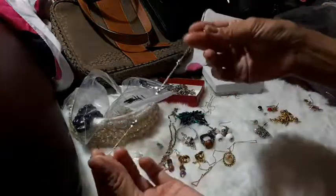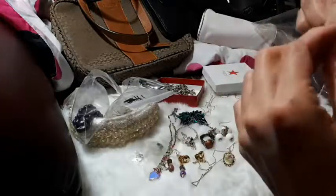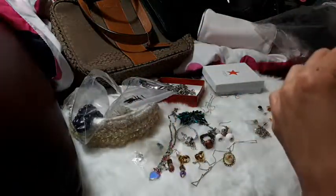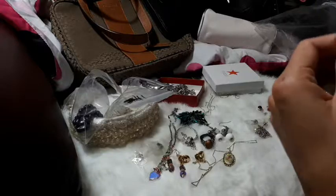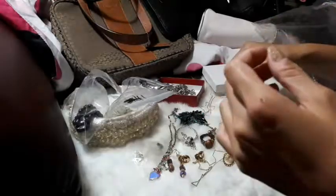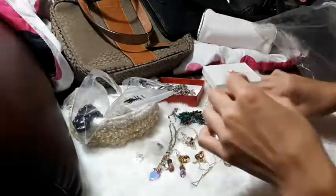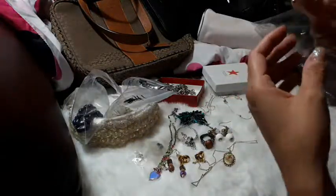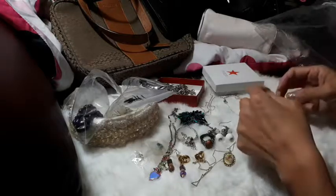And this is for a bracelet. It's made in Korea, I forget. Yeah, it's very small, for a little girl. This is the locket, I think. Can make a whole set.